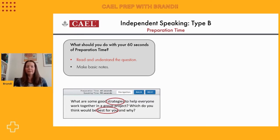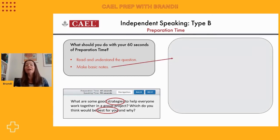So in this preparation time then, you will be given paper and pen by the testing administrators. So it's strongly recommended that you use the paper and pen to make some basic notes. Now, you're not going to have a lot of time here, so we're not looking for full sentences. We don't even care if the spelling and grammar is correct. You're the only one that's going to see the notes, and they'll be in front of you as you record your answer. So write down whatever main points you plan to discuss in just a moment.